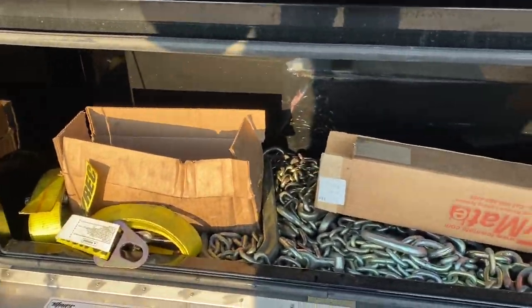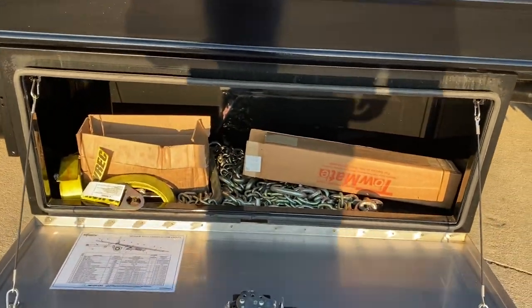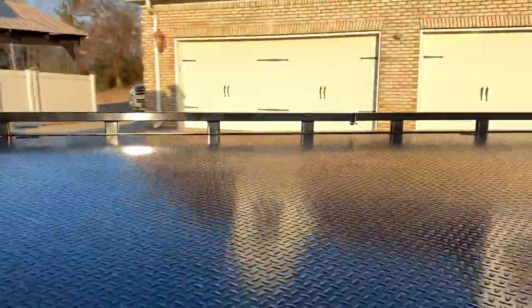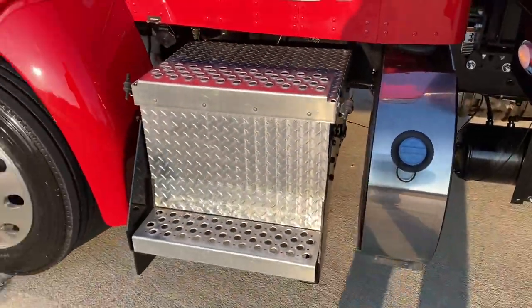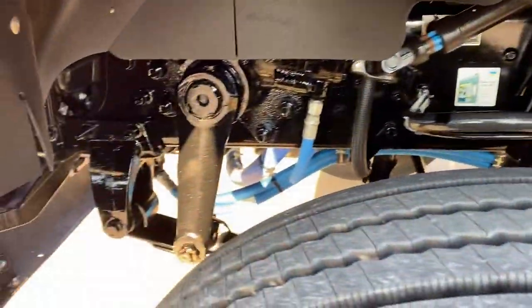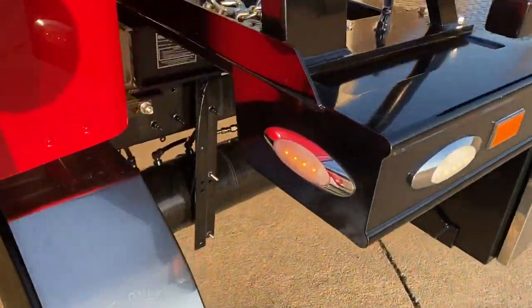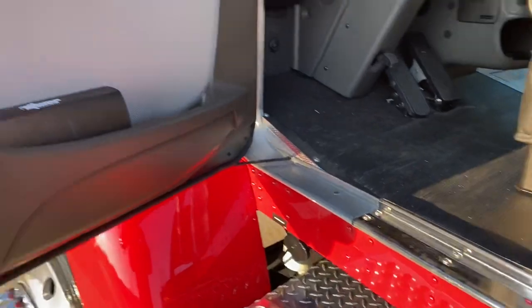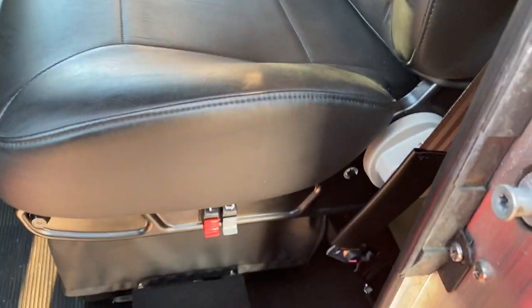Got chains, wheel straps, it's got a wireless tow light. Work lights on the back. The sides are removable. Air seat, the lumbar supports air.